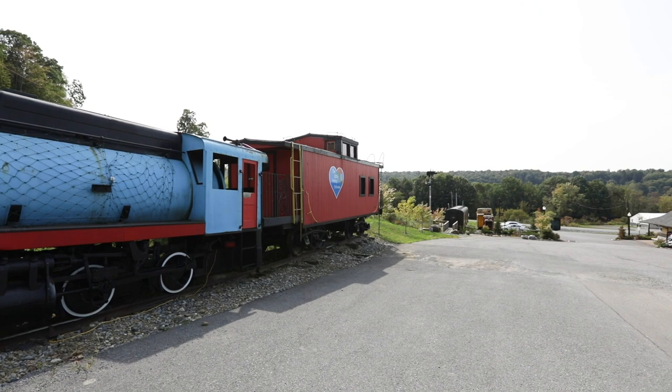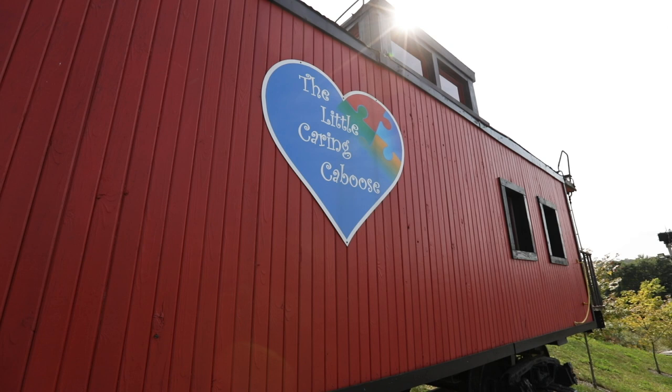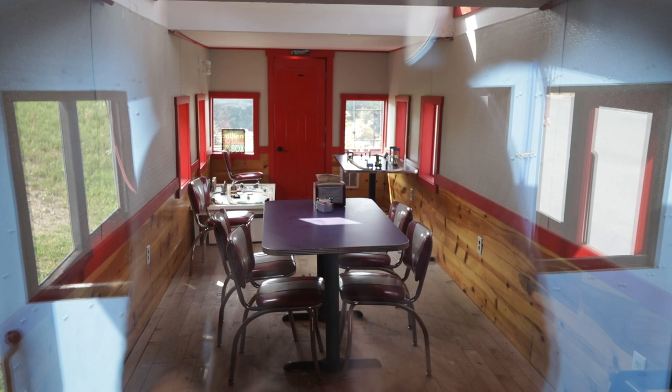There's 17 train cars currently, and Jeff also has dedicated one of the cars. It's called the Caring Caboose. It's available for children with special needs or people with special needs to come and have a dining out experience. It has sensory touch and feel things inside of it, where doorways are a little bit wider. It's a private eating car for families that need that kind of service.